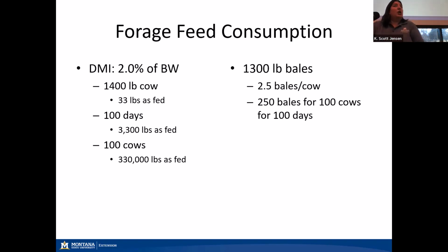So over 100 days, she's going to eat about 3,300 pounds. And if you've got 100 cows out there, that's 330,000 pounds of feed in that 100 days, which we think is probably pretty close to what we're hoping to feed every year, just to get them through the late gestation, early lactation, and hopefully get us to green grass. Right, because our goal a lot of times is to not start feeding until after January 1st, at least in Montana. That's our goal. Some years it happens. This year, not so much. The last couple of years, not so much.